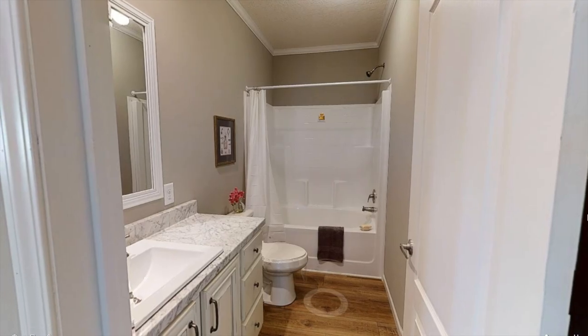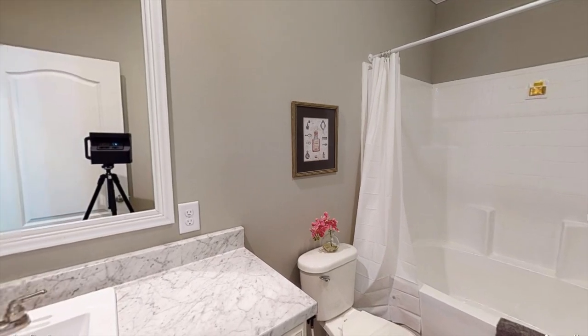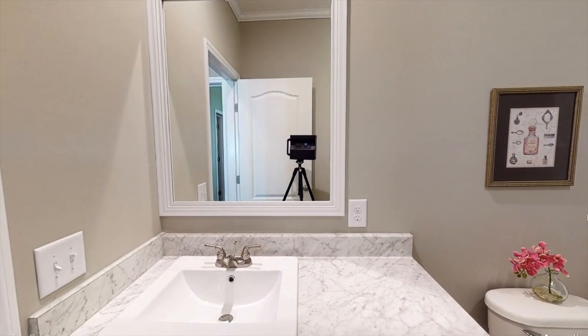So just across that bedroom, we have the first bathroom with a shower and tub combo. So it's just pretty much a regular sized bathroom.